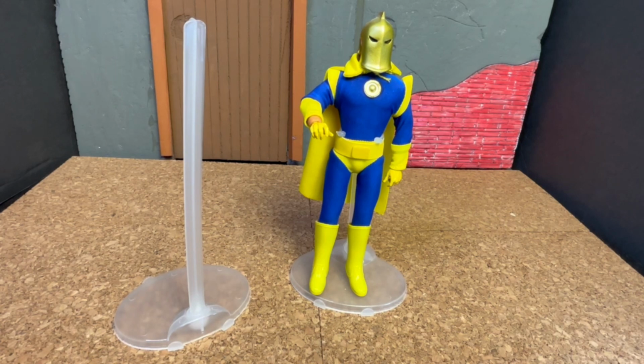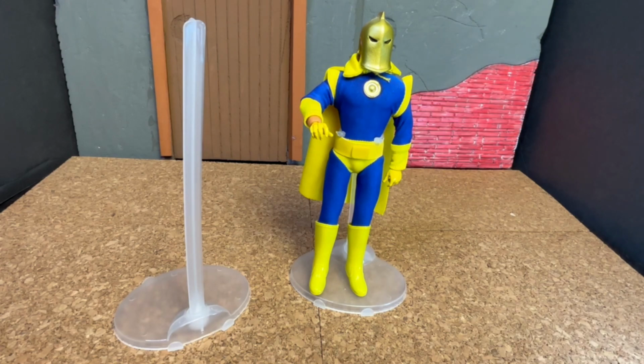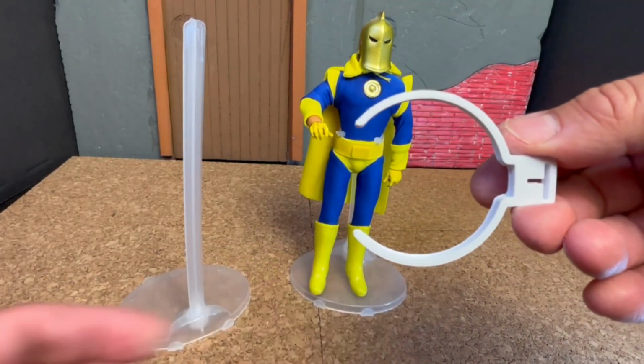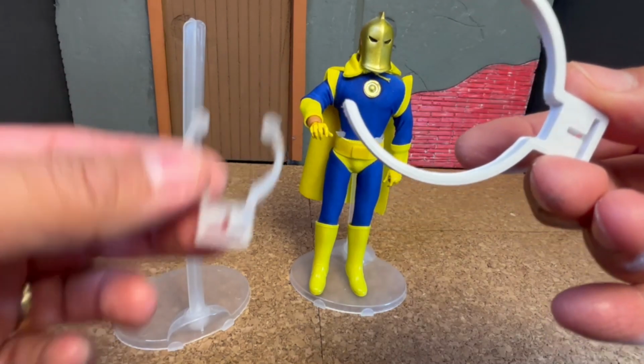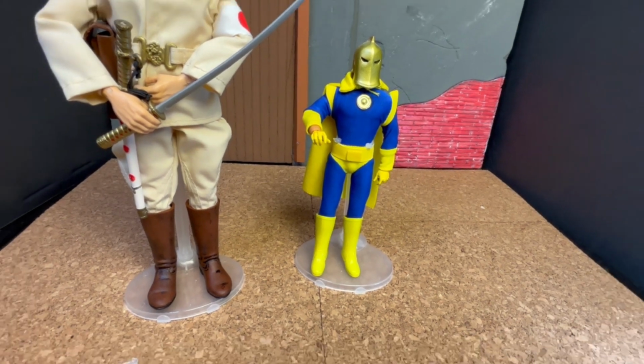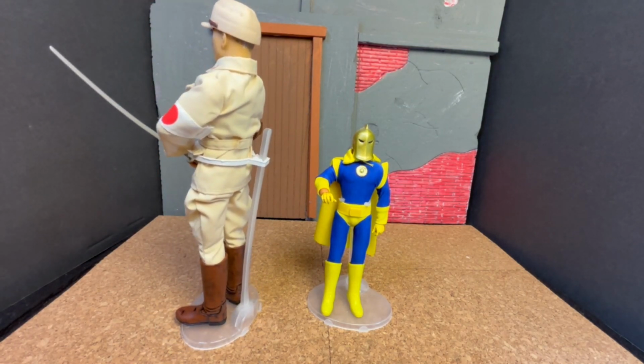but sometimes they fall over. So with my 3D printer, I went ahead and took this clip here, and I drew it up on my CAD software, and I came up with this. It's this or this, the same thing. And basically this slips right in here, right? It slips right in there, and let me put it in here. And basically, voila, that clip goes around the Joe, and there he is. There's the clip right there.